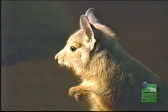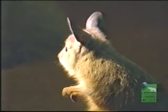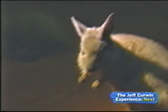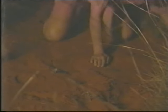They've got that beautiful furry coat, perfect for cool desert nights. This has been the highlight of my whole trip. The most endangered mammal in Australia. Crikey, they need our help. We've got to look after them. We've got to understand what's killing our arid zone mammals. Coming up, we reach our destination and meet the king.